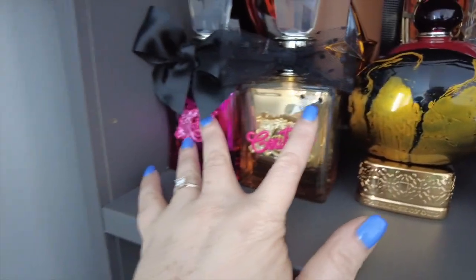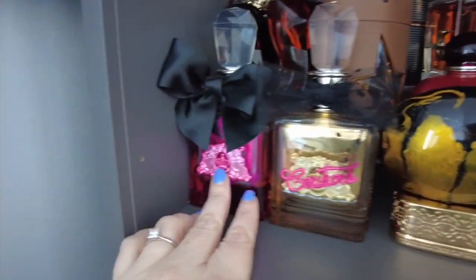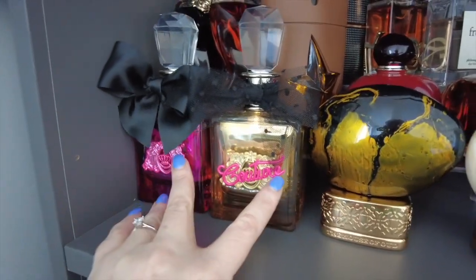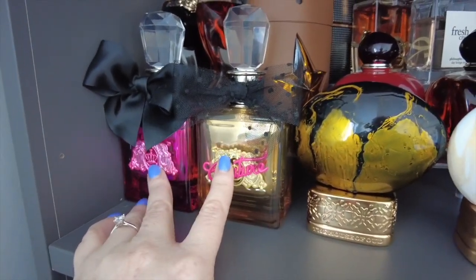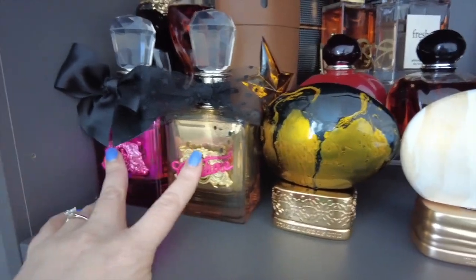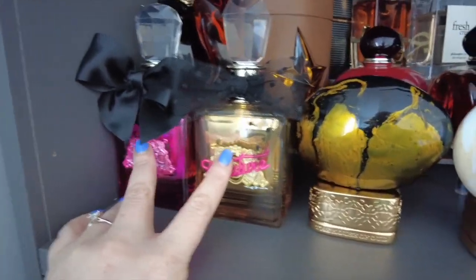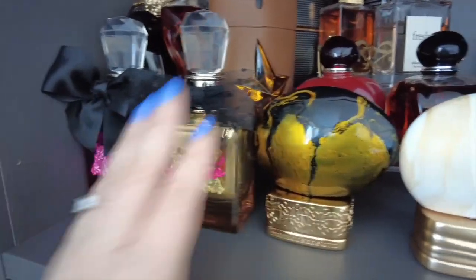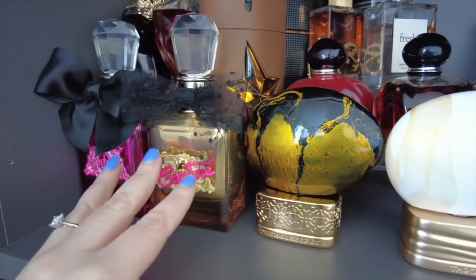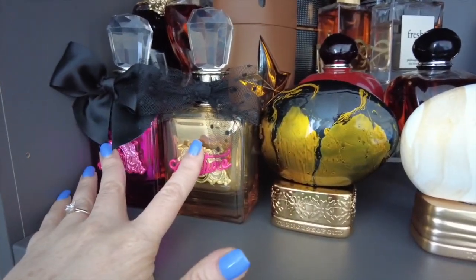So continuing on with the front line here, we have two Juicy Coutures. We have Juicy Couture Noir and Juicy Couture Gold. These are the only two that I kept after all my Juicy Coutures. I love all of them, but the ones I really reached for were these two, and they're mostly for winter and fall. They're seductive. They're beautiful. This one's got a little bit more floral in it. This one's definitely a gourmand, vanilla, gorgeous. I'm trying to curate my fragrances now. So those are the two that I kept.